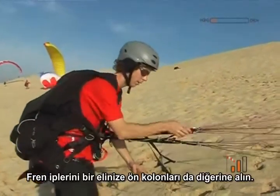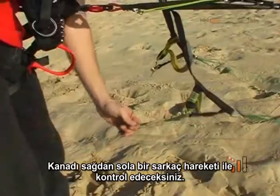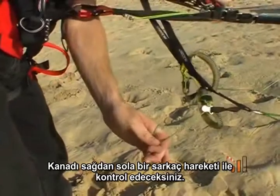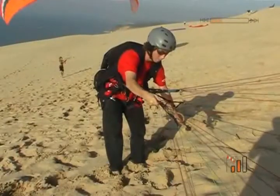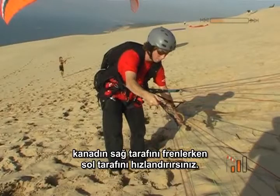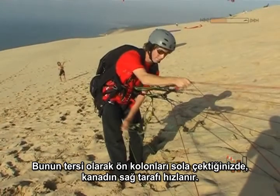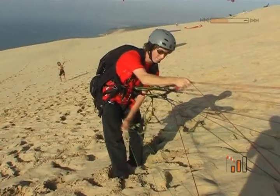Take the brake lines in one hand and the front risers in the other. You're going to control the glider by a pendulum motion from right to left. By taking the front risers to the right and the brakes to the left, you accelerate the left side of the wing while braking the right. Conversely, by pulling the front risers towards the left, the right side of the glider will be accelerated.